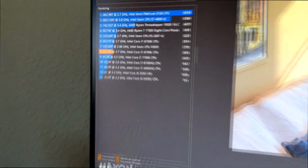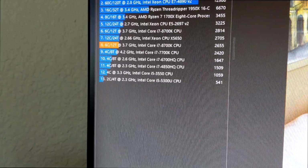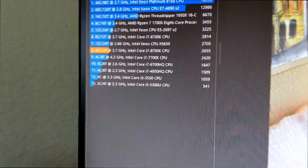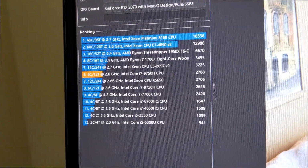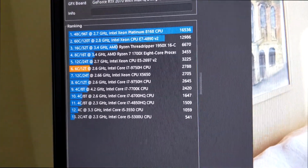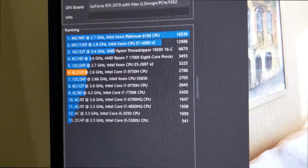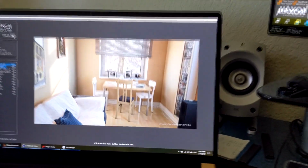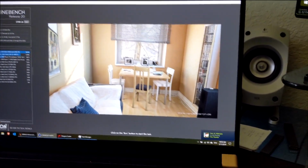Alright, so the 8700K scored a 2655, not overclocked, and the 9750H scored a 2788, which is better than a Xeon X5650, 12-core CPU. So there you go. There is the performance of the CPU.